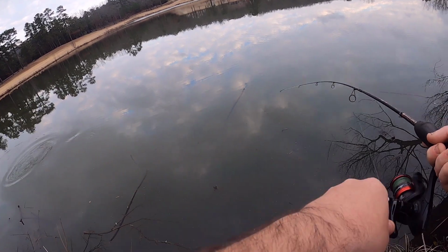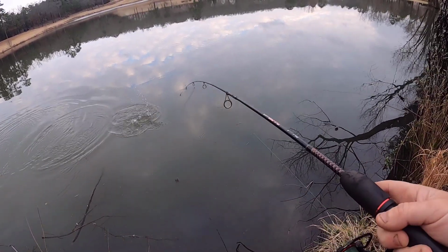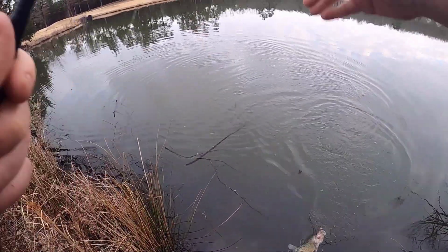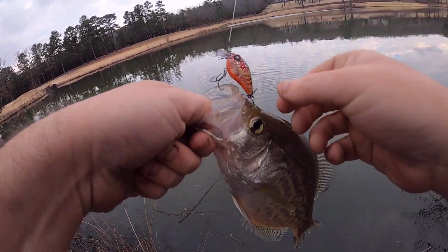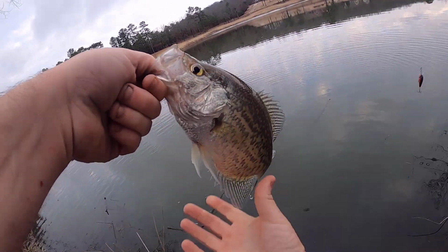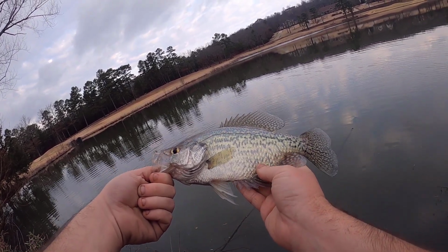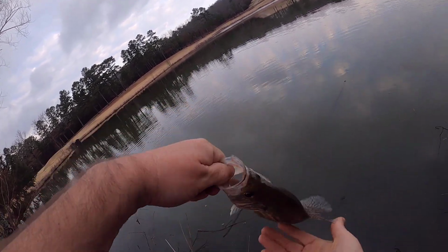That's not a bass. Is that a bass? That is a bass, okay. No? Yes? No? It's a crappie. I didn't know there were crappie in this pond. It's a nice crappie. Well, that is a nice crappie. He's not a giant by any means. It's a white crappie. Pretty sure.